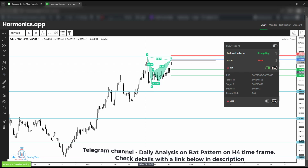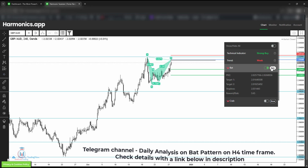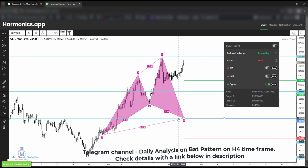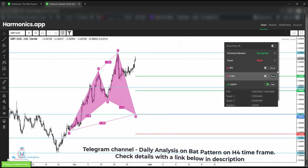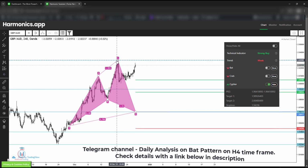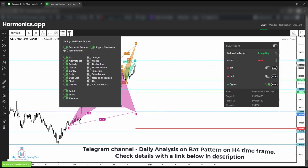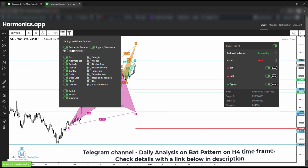If the first filter has been done and it has passed, for example, let's take this Cypher. This is a potential. Okay, this one is not complete. It is not complete because the C point has been reached, the D point has still not been reached. Let's go here inside the filter and only check this one.